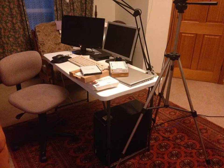You can see the tower is sitting under the bench there, or under the table. And the tripod is carrying the second camera, and the cable sticking out to the right goes to the mixer for the microphone. Because I've got this microphone going again, so I don't need to use the other two.